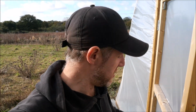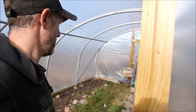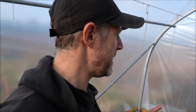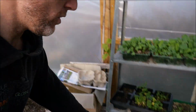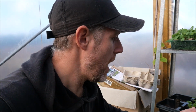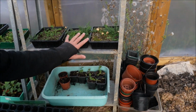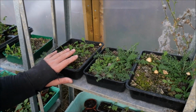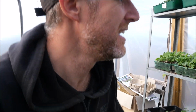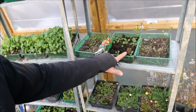So in the polytunnel, I am largely prepping for next year. So we've still got our little bits of lettuces and stuff in, but it's mostly flowers for next year. So we've got Honesty here, which is a biennial, just amazing for seed pods. We have got yarrow. So these are all yarrow or achillea seedlings that need, I should say everything needs potting up. I just haven't had time. So everything needs potting up.